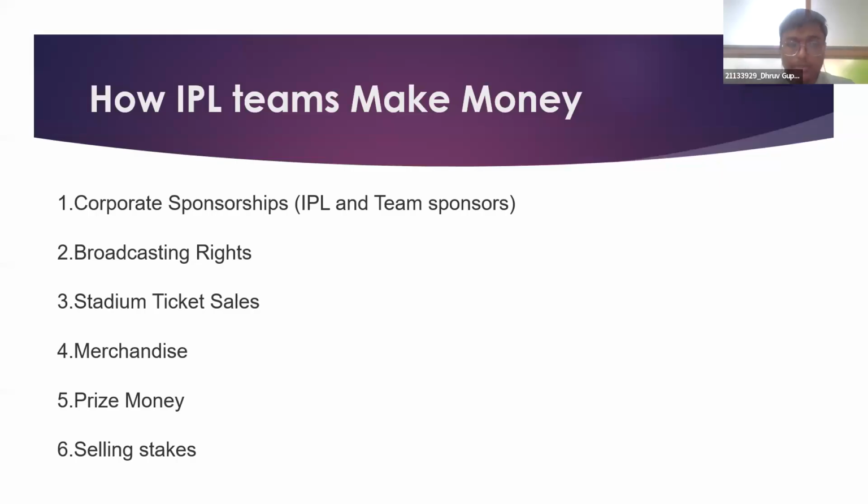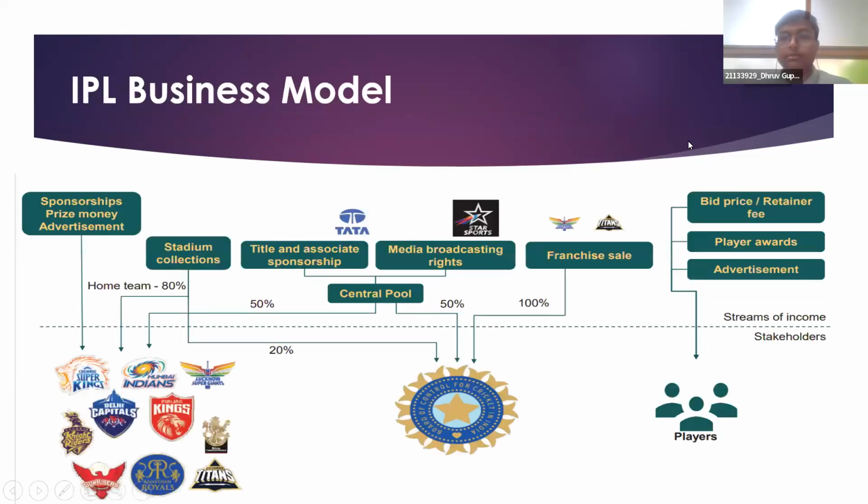The runner-ups and first runner-ups, and selling stakes. Now, in my next slide, I'll elaborate on each of these, on how the money is being distributed. So yeah.